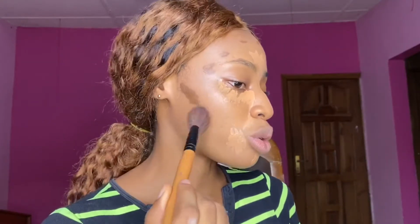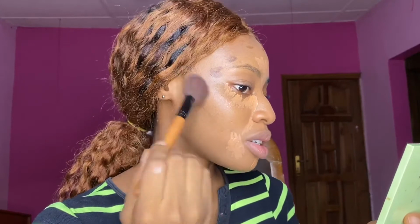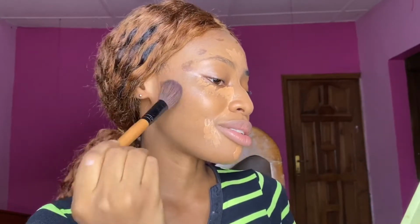So for today, I'm going to be using this brush to apply my liquid contour. So I'm just going to be tapping the contour upwards. This is not a contour tutorial, guys. This is a brush tutorial. You guys already know my highlights and contour routine. If you guys don't know them, I'll put a card here for you.